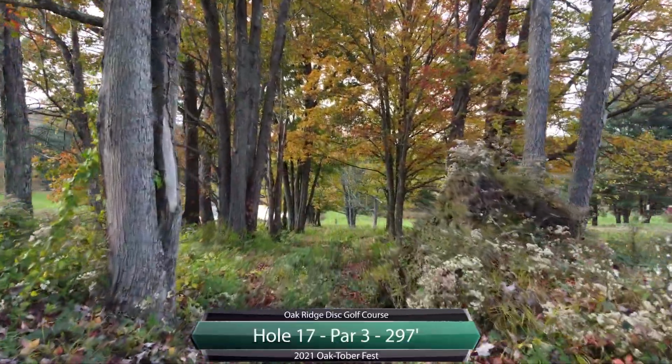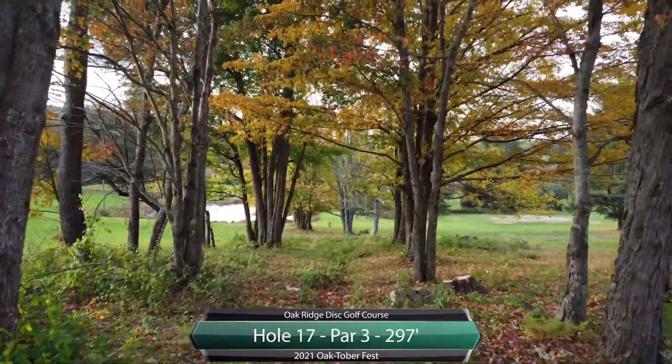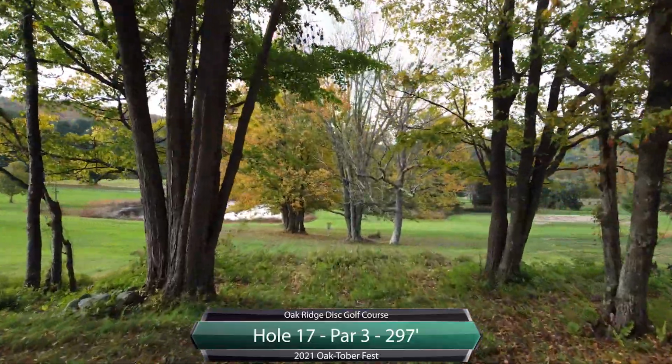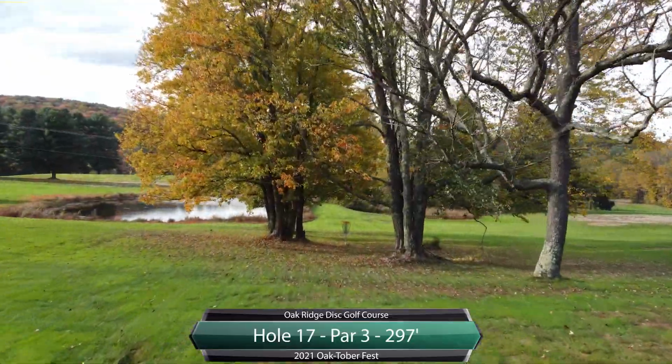This is hole 17. Got to be the signature hole, one of them on this course. Par 3, 297. It's a beauty. Throw something super straight downhill. Control the speed and control your angle, and you'll be parked. If you can't do any of those things, you're looking at a par.